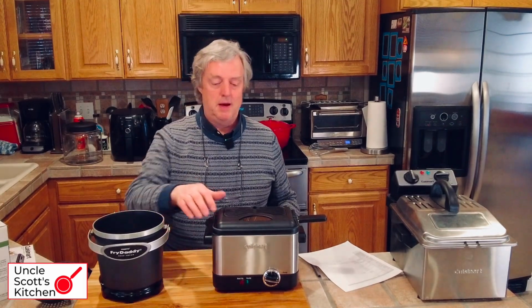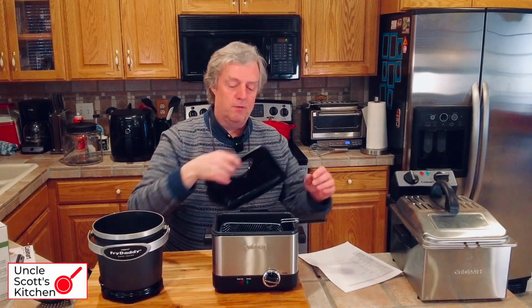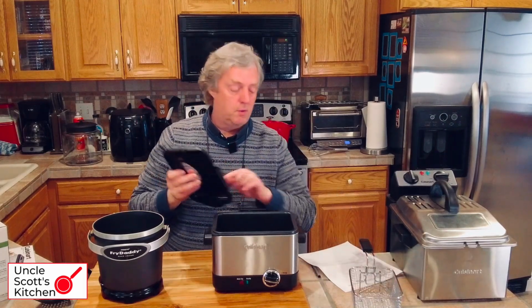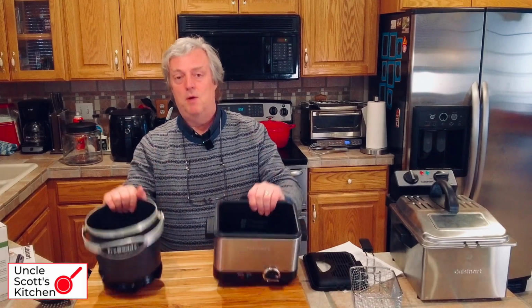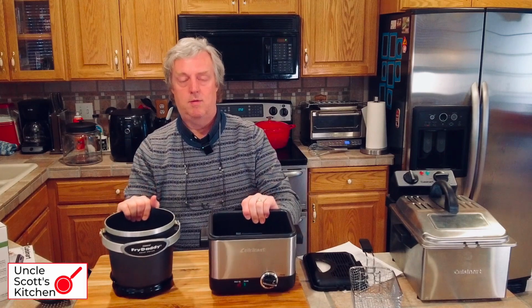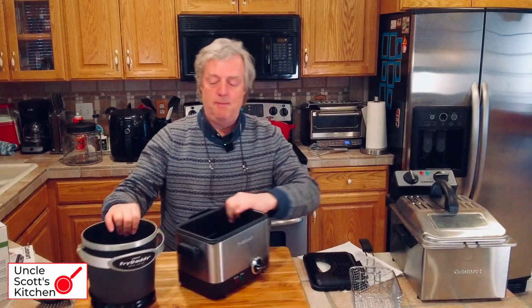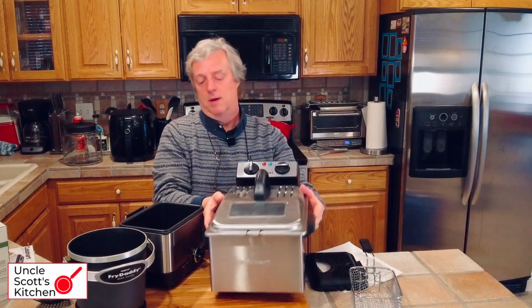As far as cleanup, let's take a quick look at that. The lid on the Cuisinart is removable. This stuff can go in the dishwasher. Well, the charcoal filter can't go in the dishwasher. The rest of it can go in the dishwasher. Both of these, the oil hoppers and the heating coils, they're all integrated. It's all one unit.